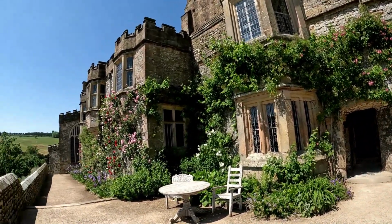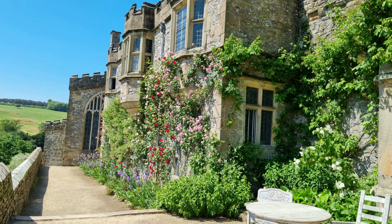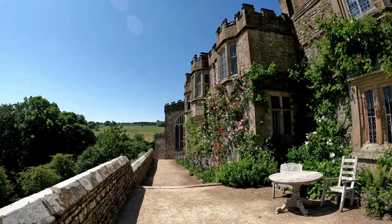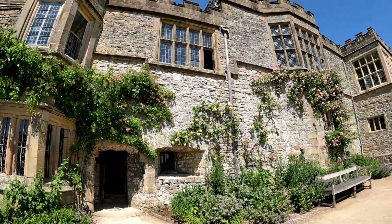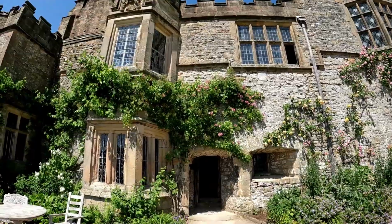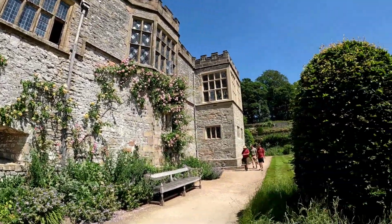Well, we've come outside again now. Just look at this. Absolutely beautiful roses all the way along this. I don't know whether this is the rear of the property or what. Just look at it. We were just saying about this rose here. Absolutely thousands and thousands of buds when that comes out. It's going to be stunning.